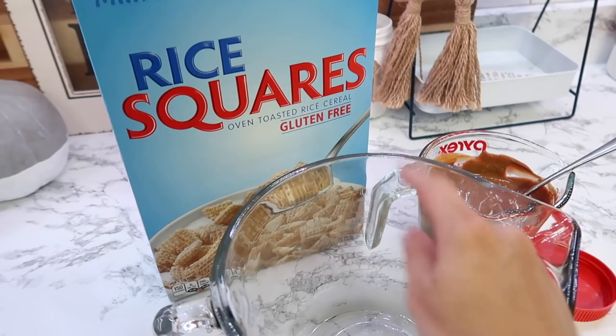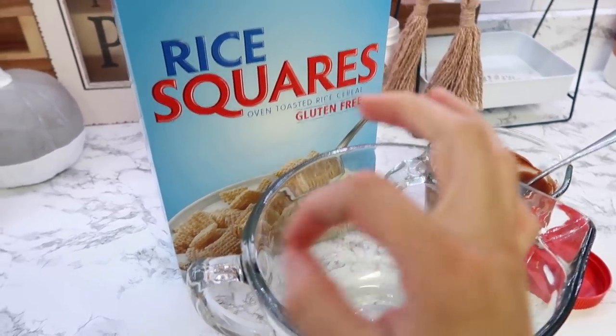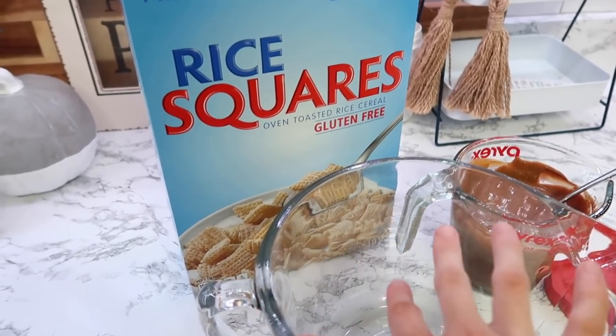Another little thing that's great about this, as long as you make sure that your peanut butter and your chocolate chips are gluten-free, this is an awesome gluten-free treat option.